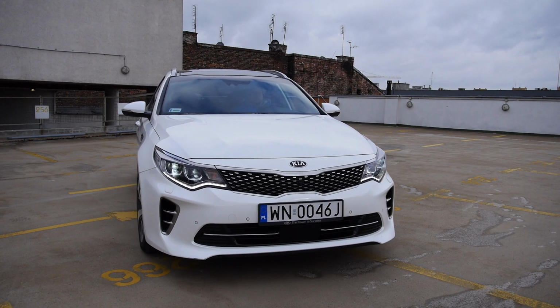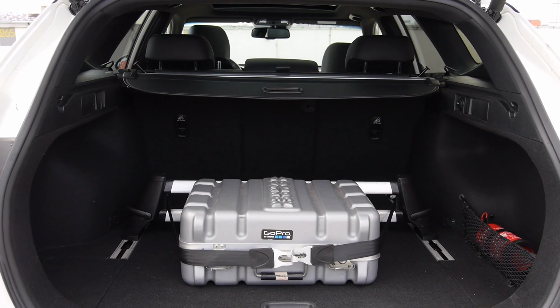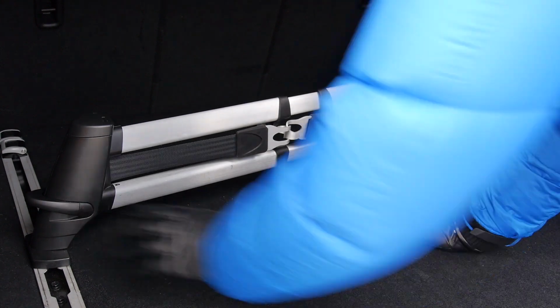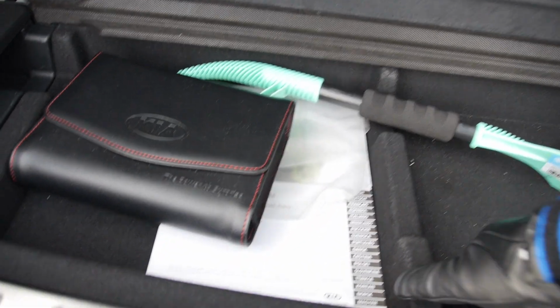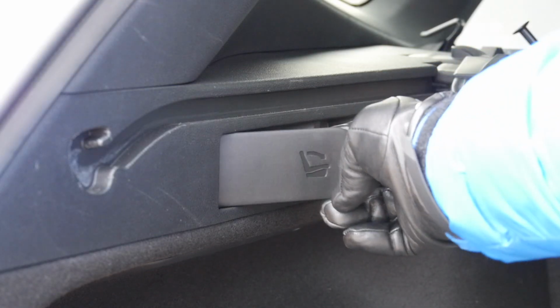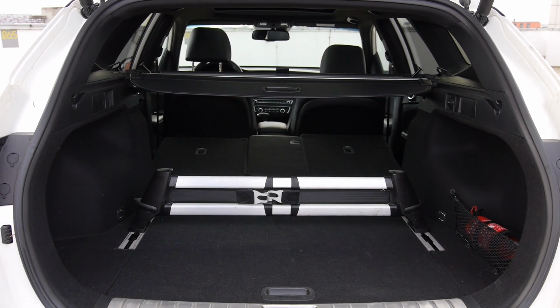But Optima Sportswagon is an estate after all, and it's not a bad estate. The 552-liter boot is somewhere in the middle. I like the luggage arrangement system. There is storage under the boot floor, which will fit the boot cover among other things. You can also fold the seats from back here, and then you get flat cargo space.